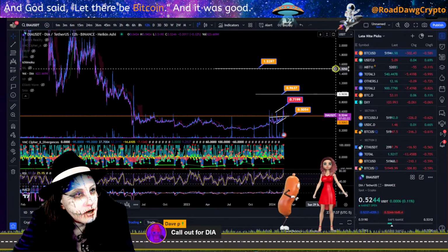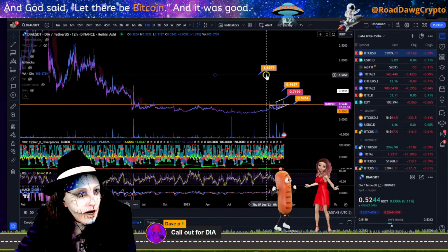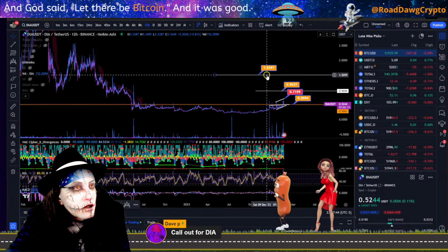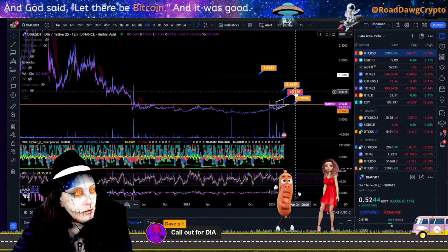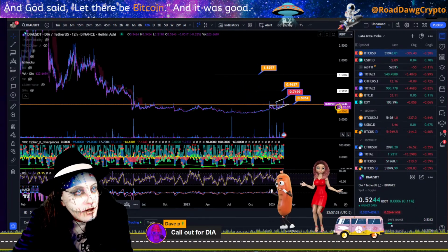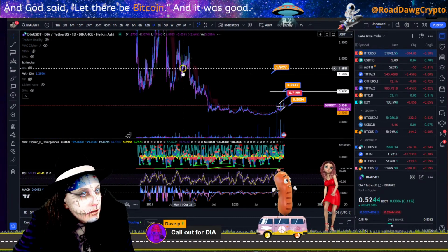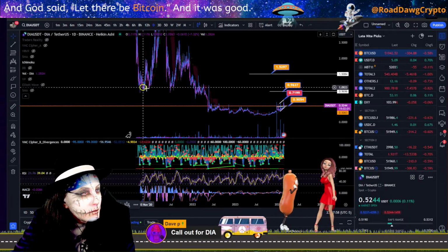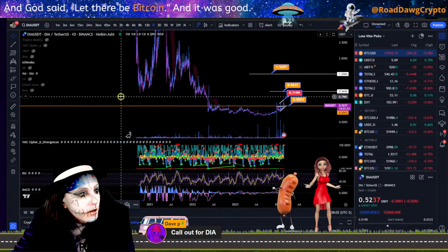As she slowly starts to regain her territory, these are the real targets that I would be more likely to try to shoot for. Like loading up here at the 50 cent area, getting ready for a move to 96 cents and $1.52 there. So I think DIA's got some potential there. She's been around the block, but this 96 cent area looks like it's going to be kind of tough for it.